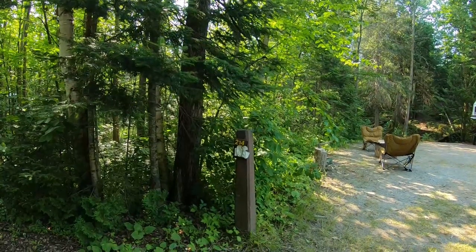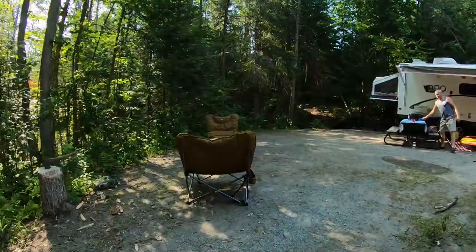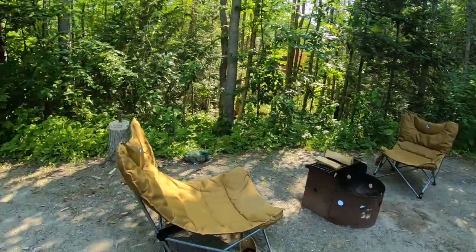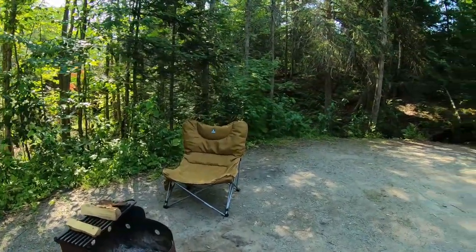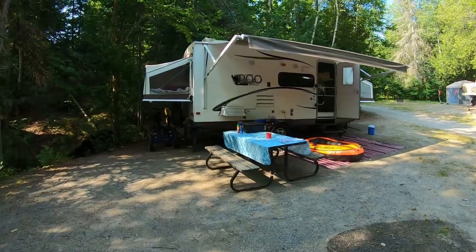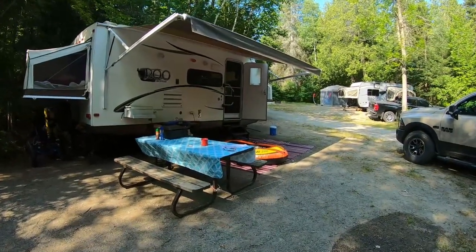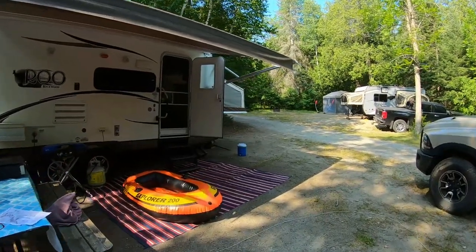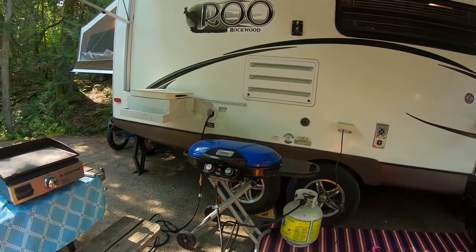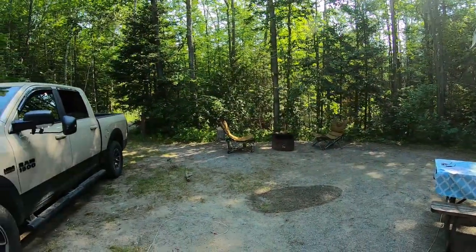So this is our site 214. I'll bring it in here. It's a pretty good size. These are our new camping chairs, which we absolutely love. We got these at Canadian Tire. They are fantastic. They are so comfortable. And that's our trailer there. We just got that about a month ago. Rockwood Rue Hybrid. We love it. This is our little spot where we stayed for two nights. We also bought this brand new Coleman barbecue for outside, which is really nice. We got that at Canadian Tire as well. We like that a lot. So it's a pretty good site. Our truck here.